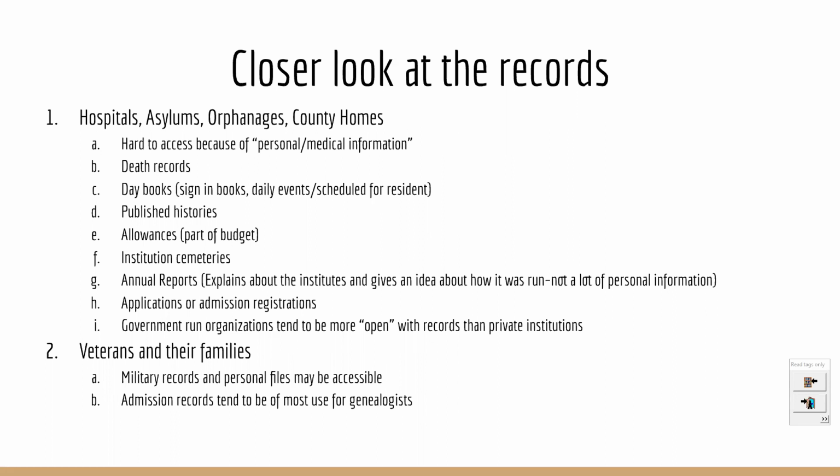So, the different types of records: hospital, asylum, and orphanages and county homes. These are hard to access because of the personal and medical information they contain. What you can access usually are death records. And in some cases, you can find day books that have been published online, on Google Books.